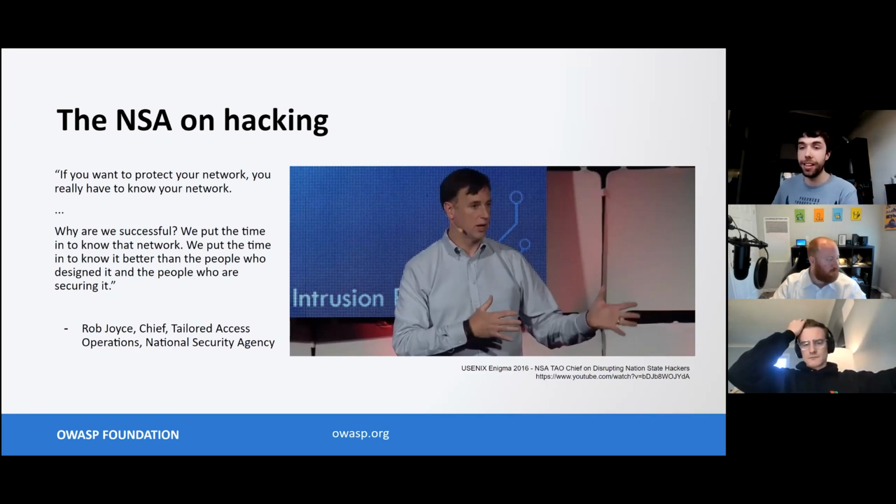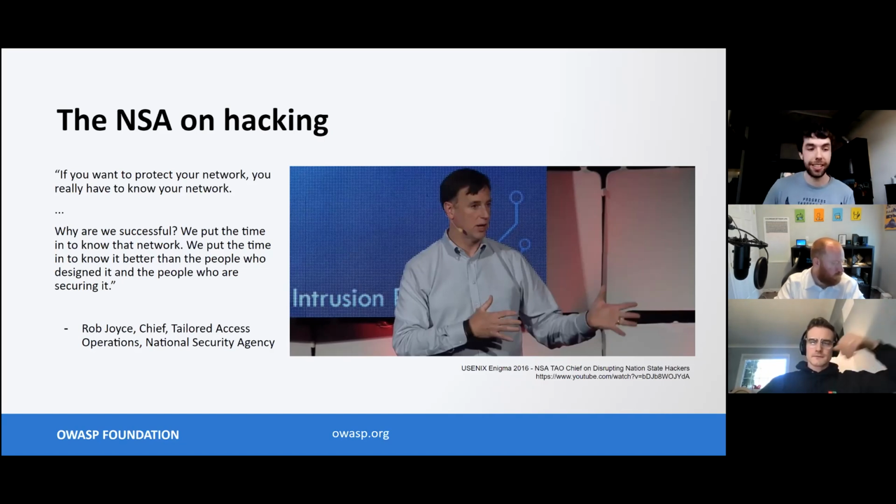Because if you can't find it, how can you exploit it, right? And to really hammer this home, there's this amazing quote from Rob Joyce, who is a chief from the Tailored Access Unit. This is the team that developed the exploits that were leaked a few years ago, like Eternal Blue, etc. These guys definitely know what they're doing.